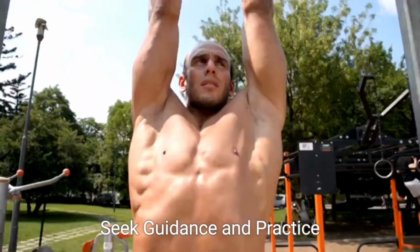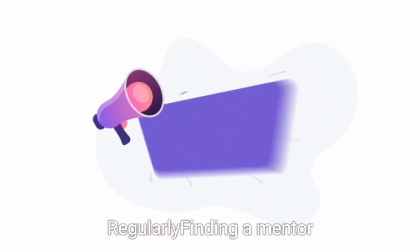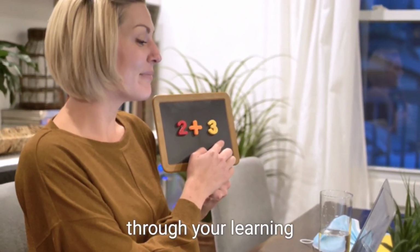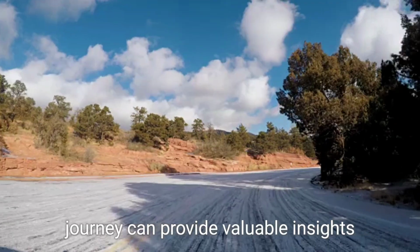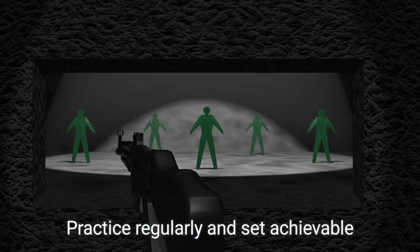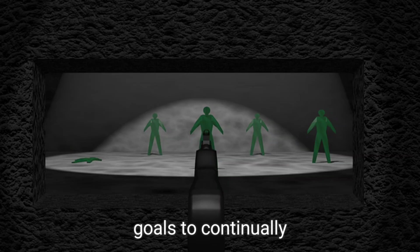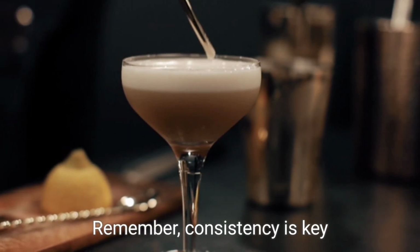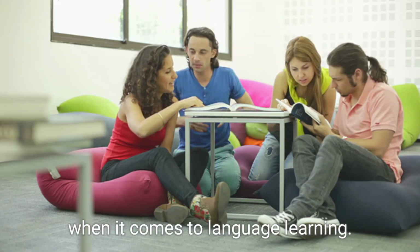Step 6. Seek guidance and practice. Finding a mentor or a teacher who can guide you through your learning journey can provide valuable insights and help you stay motivated. Practice regularly and set achievable goals to continually challenge yourself. Remember, consistency is key when it comes to language learning.